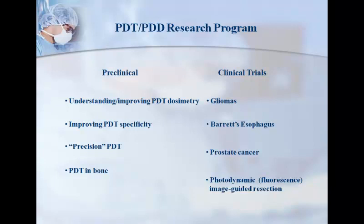On the clinical side, we did a lot of work on gliomas. I won't talk about that here today, since that's not something that we're currently doing, although we're going to ramp up again. Barrett's esophagus, we've done some work in. Prostate cancer, I'll show you one slide of. And then I'll talk a little about the use of photodynamic fluorescence image-guided resection.